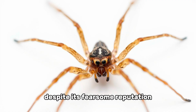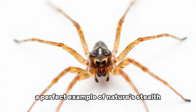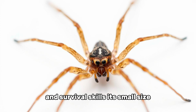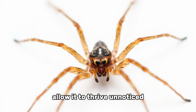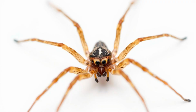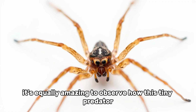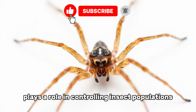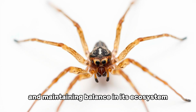Despite its fearsome reputation, the brown recluse spider is a fascinating creature, a perfect example of nature's stealth and survival skills. Its small size, secretive behavior, and remarkable adaptability allow it to thrive unnoticed, often right under our noses. While caution is important, it's equally amazing to observe how this tiny predator plays a role in controlling insect populations and maintaining balance in its ecosystem.